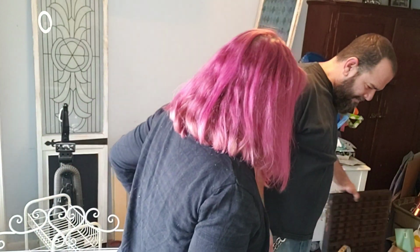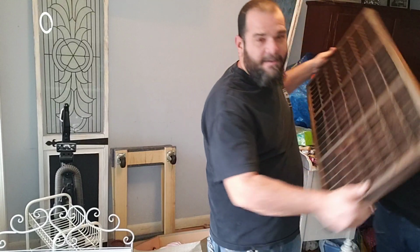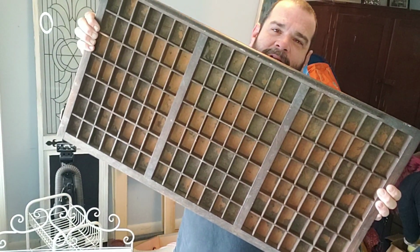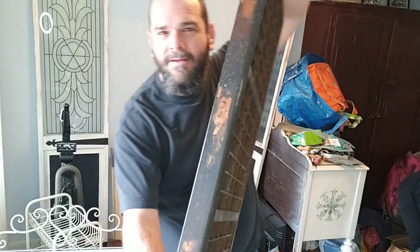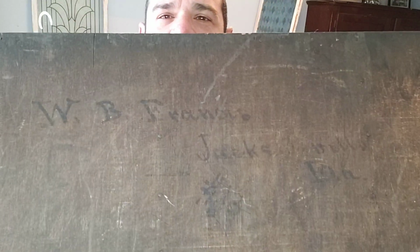Can you tell? What else? There's one more thing. Oh, Jason's going to tell you about this while I go find the other thing that I found. It's an old, sort of big typeset tray. Usually they're like half or a third this size, but this was a nice big one. Got some great wear. Some writing on the back there.